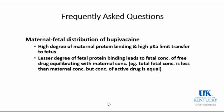Maternal-fetal distribution of bupivacaine is another topic to be aware of. In terms of protein binding, this is one of the drugs that's very highly protein bound, and the drug has a high pKa, so these factors limit its transfer to the fetus. However, once whatever bupivacaine is able to cross over to the fetal side, because of the decreased protein binding, this leads to fetal concentrations of the free drug that will actually equilibrate with the maternal concentration.